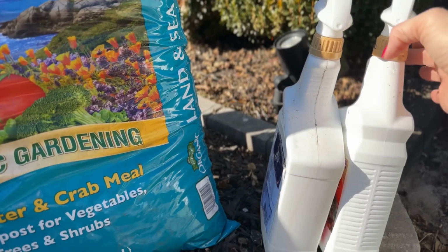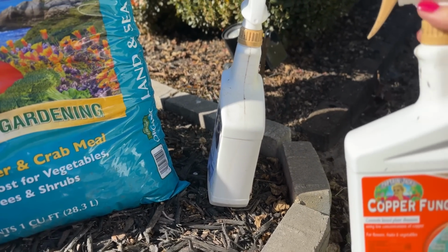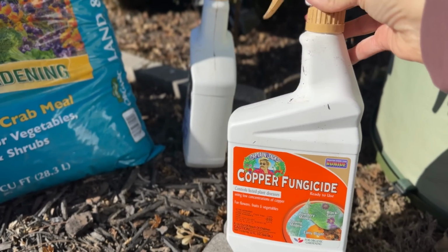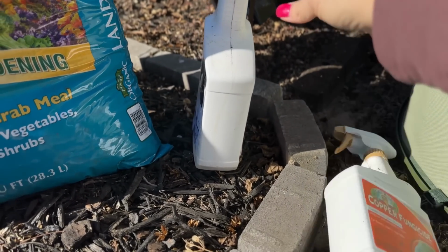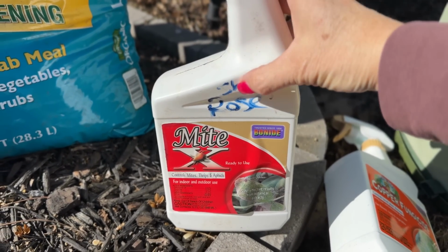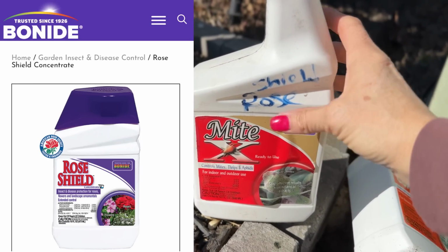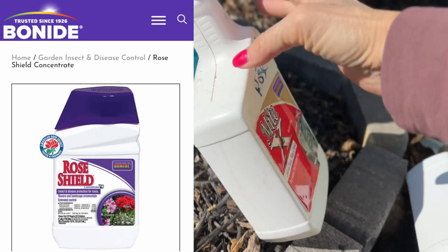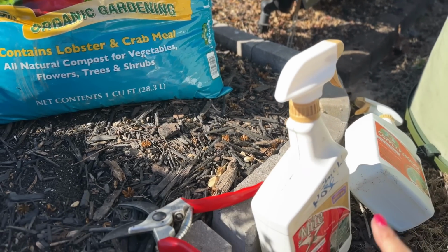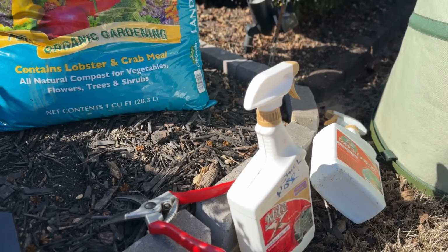And then since I battled black spot so much this past year, I got some Komeen fungicide that I'm going to spray on the roses after I prune them. And in this bottle I have Shield Rose. It's not the mite. I have Shield Rose. So they used to have Rose RX, but they've done away with the Rose RX, and it's called Rose Shield now.